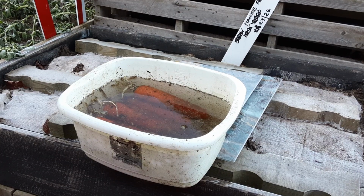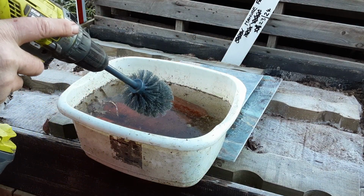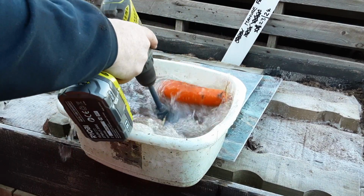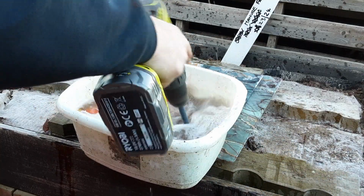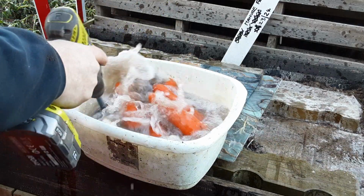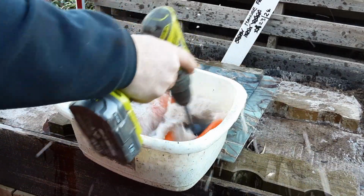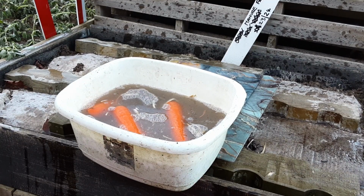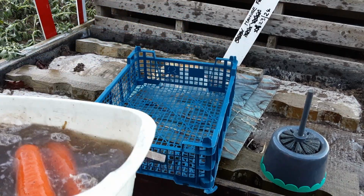Well, I managed to find some water that was free enough, not so thick ice, so we may as well give it a bit of toilet brush action, because I don't want to get my hands in there. No more jokes about the toilet brush from home. Mrs. K's made me buy a new one.